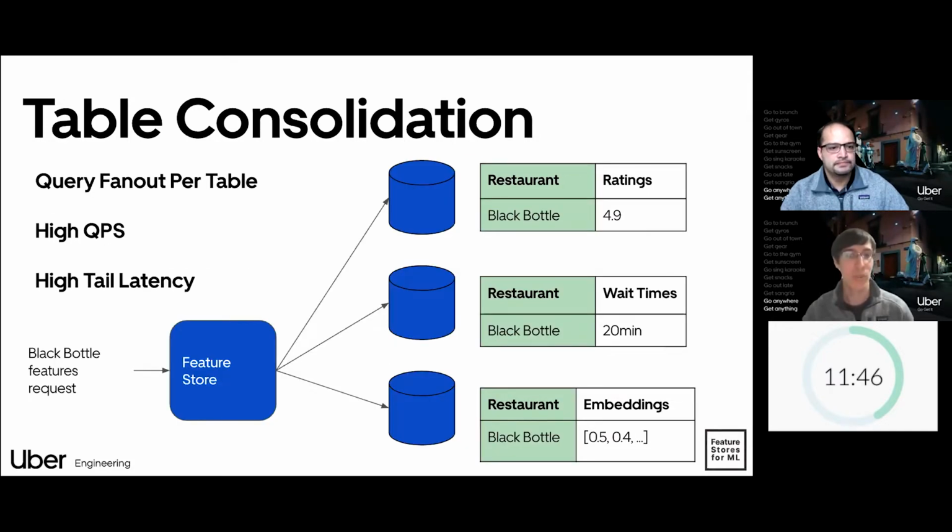If we use a simple approach of creating an online table for each feature group, we end up with an extremely high query fanout when fetching features. In this case, a model requesting a single restaurant's features will end up issuing 3 separate queries, since the data lives across 3 separate partitions, one for each table. Not only does this fanout create extra load on the underlying database, it also creates high tail latency issues. Next slide.